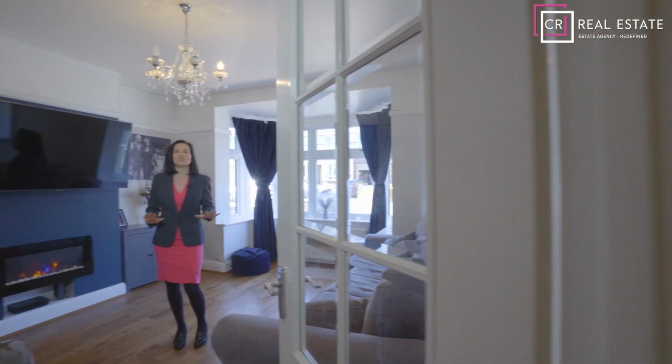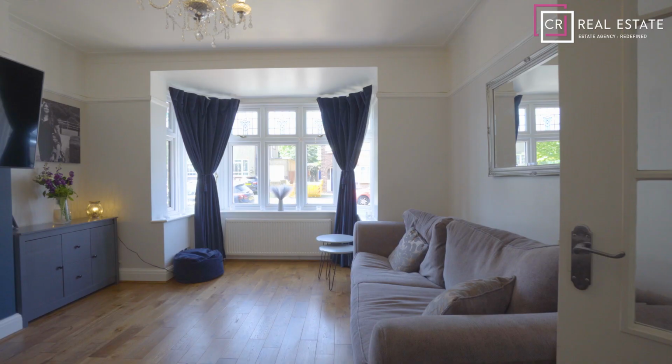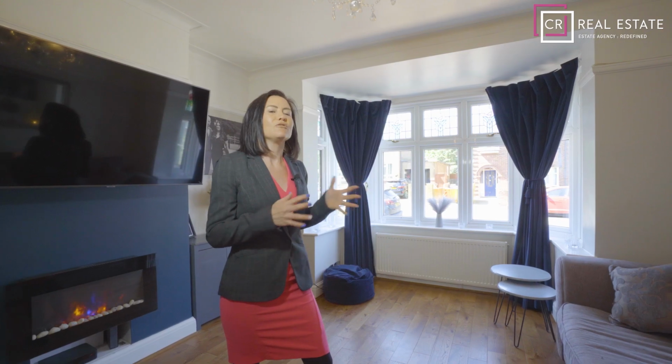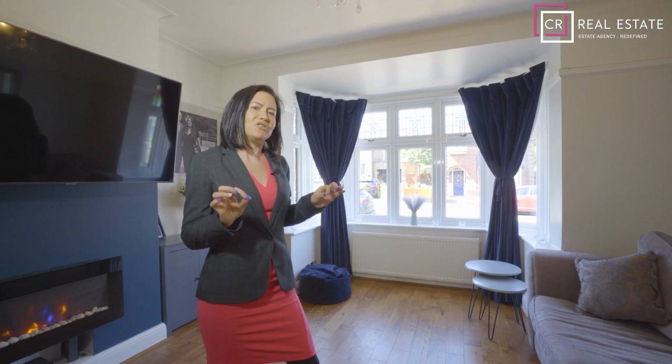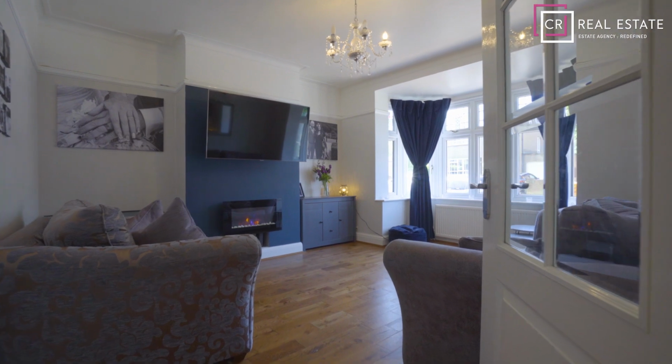This property just radiates the feeling of home. This lounge is a perfect example of what you should have from a lounge, with a beautiful bay-fronted window and a feeling of coziness. Just imagine hard days at work, sitting on the sofa with your family, enjoying your favourite family film.